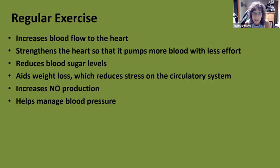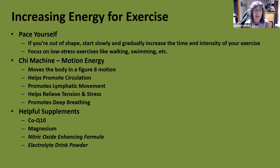Exercise can also increase nitric oxide production and help manage a healthy blood pressure level. So here's the thing, if you're not used to exercise, you want to pace yourself. If you're out of shape, you want to start slowly and gradually increase the time and intensity of your exercise. And you want to focus on more low stress exercises like walking and swimming.